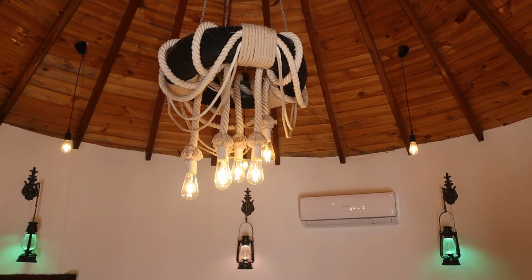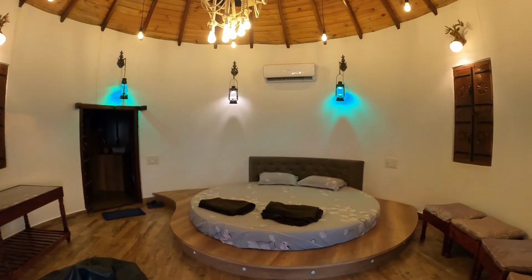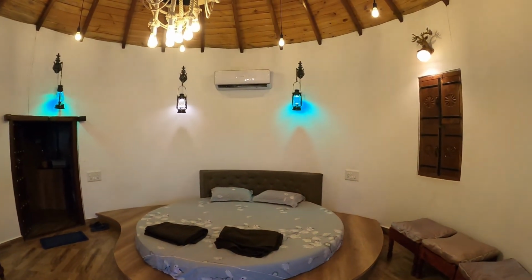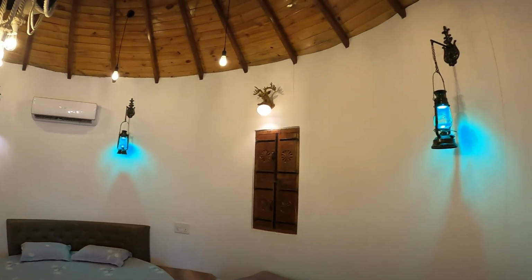So the next main attraction of this Airbnb is how they have decorated this entire Bhunga. They have aesthetically decorated it with so many cute lamps and hanging lights and this lantern. Oh my god, it looks so pretty. I'm just in love with this Airbnb.